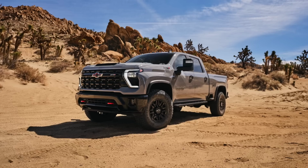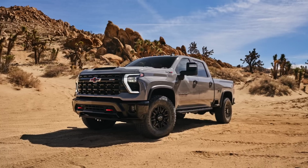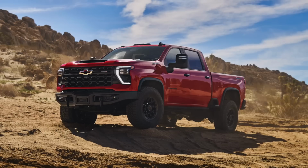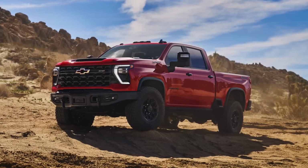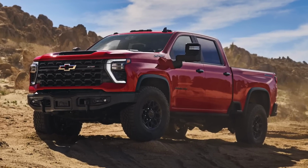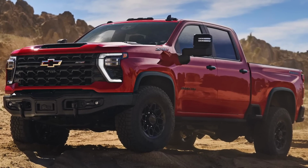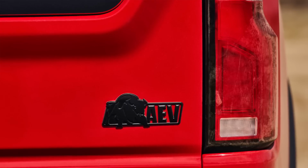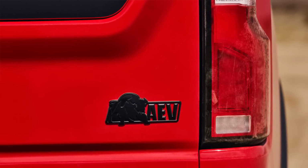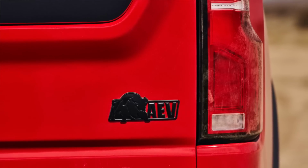With this announcement, Chevy is actually showing off two new trucks. So you've already seen the HD ZR2, but they also revealed at the same time this truck, the HD ZR2 Bison. Now the name Bison is nothing new. This is Chevy's partnership with American Expedition Vehicles, or AEV. So AEV comes along and provides the bumpers and the protection and a whole bunch of other stuff that we will get into. But yes, right off the bat, there's going to be both ZR2 and ZR2 Bison for the HD model.